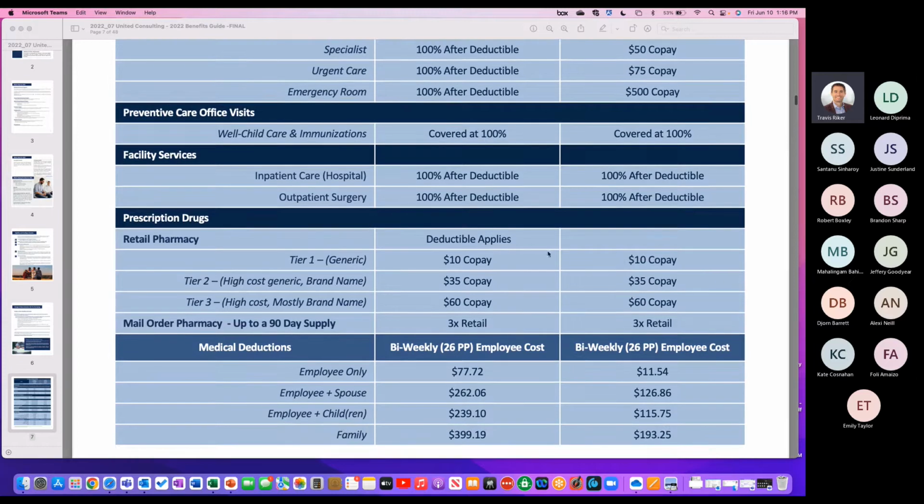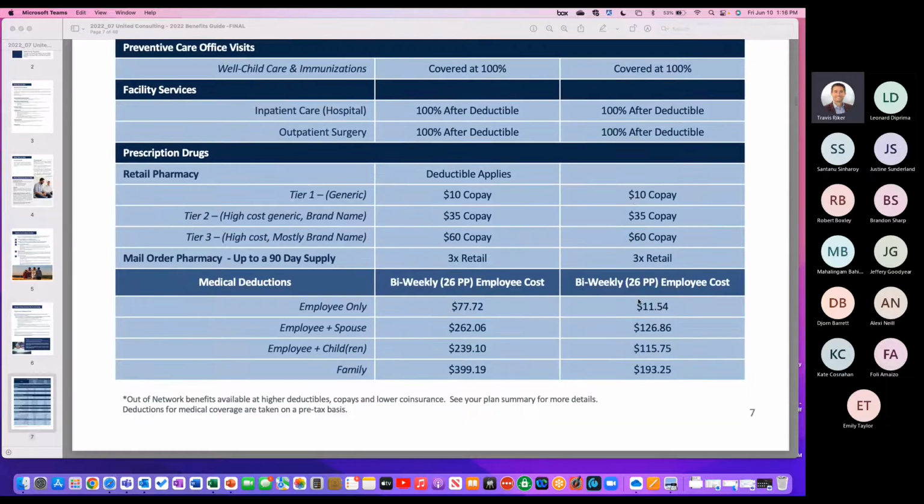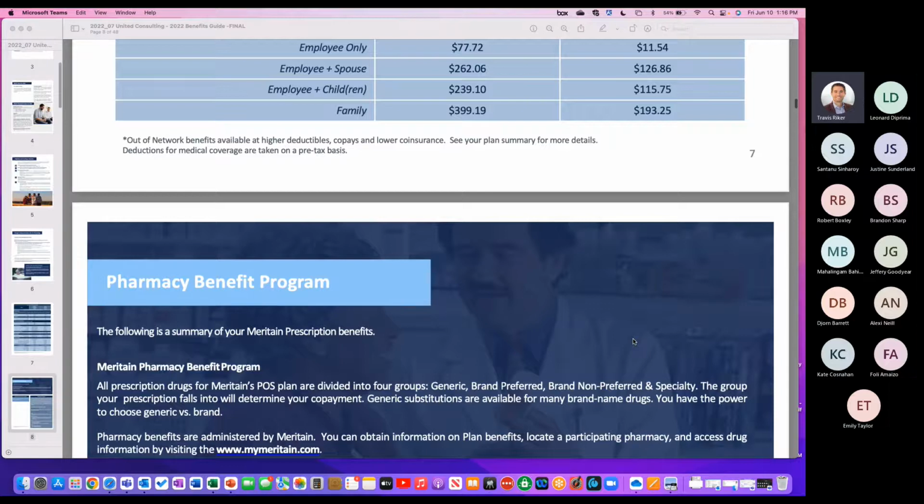Also on the pharmacy, you don't have to meet the deductible. You can just have copays. So it might be $10, $35, or $60. And so, you have the ability to choose any plan you want. This plan is a little bit richer in terms of how it typically pays for most people. So it's a little bit more money out of your paycheck. And here is the cost of the $5,000 deductible option.